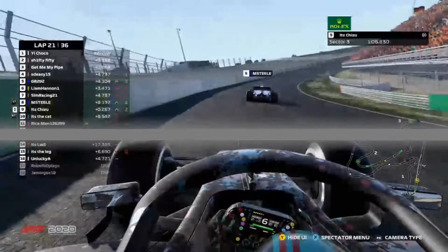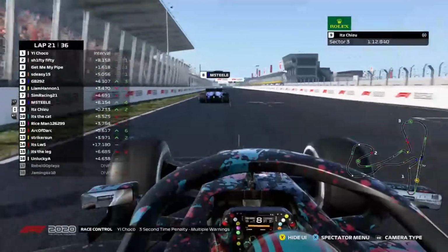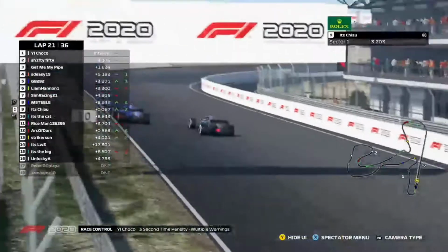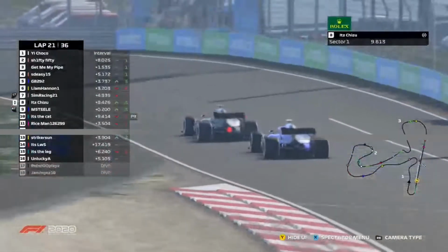Onto our top 5, we have It's Cheesy versus M Steel again. Another overtake on M Steel. Cheesy getting in the slipstream of M Steel, looking for a move down the inside on those hard tyres compared to M Steel on those mediums even, and gets a late move done down into turn 1.